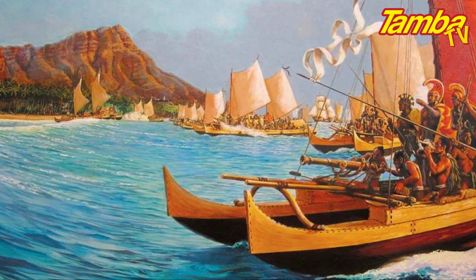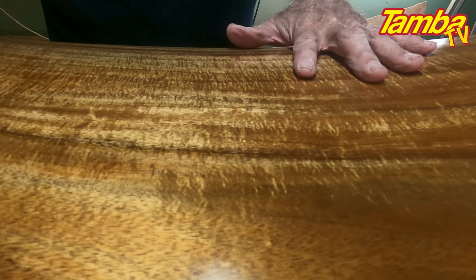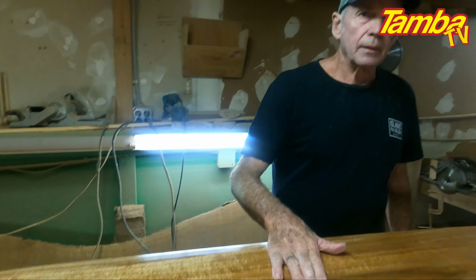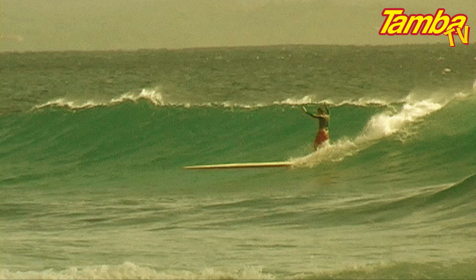This right in here is called curly koa. And this is very rare to find a wide piece like this. So this is called an olo. And this was used by the men primarily, and probably a little bit bigger than overhead waves. What kind of wood is that? That's all balsa wood.